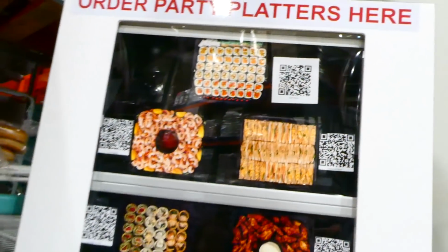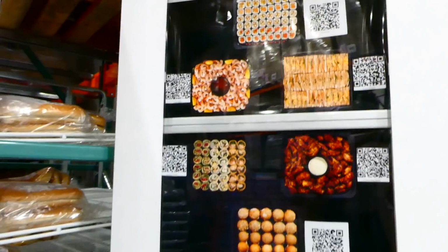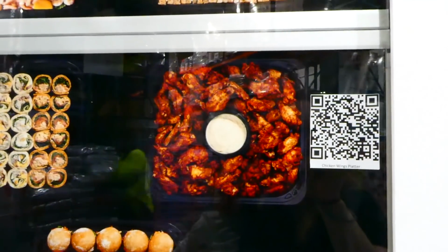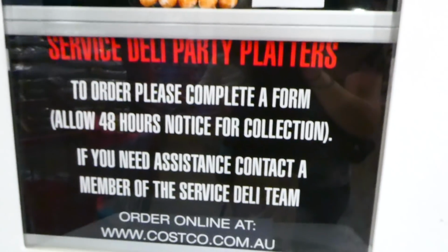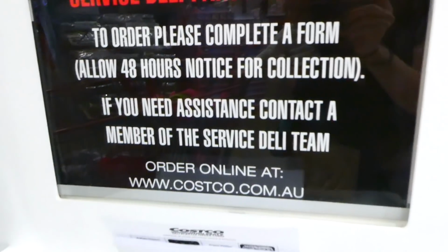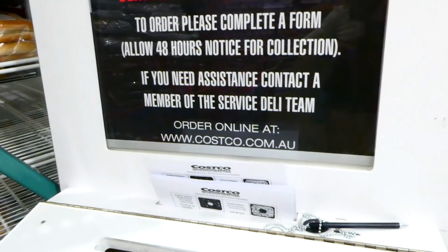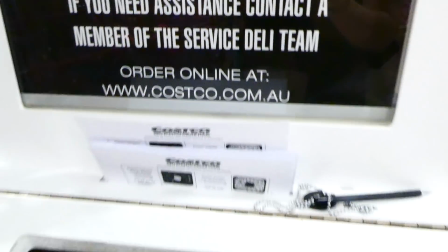And as you can see here, this is kind of the ordering information. So if you don't do it online, you can see what you can do in store. There's the chicken wings, you've got the wrap platter, the little burgers, the sandwich, and then they also have a shrimp platter as well as a big sushi tray. And again, it says give 48 hours notice. I always include our number and ask for them to call us at the bottom just to make sure they get the order. And then they also let you know when they're available, and you can go on the website and order them as well.